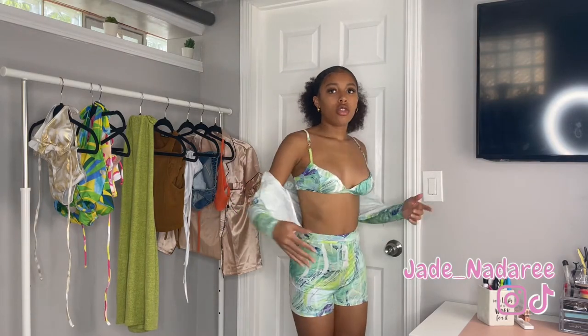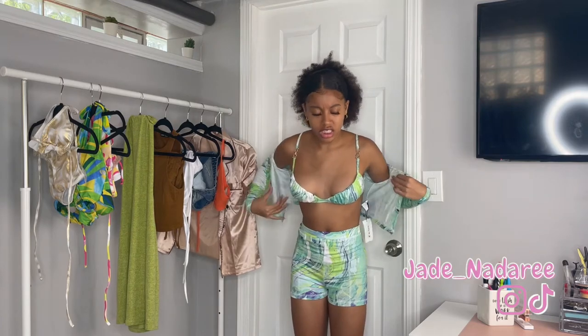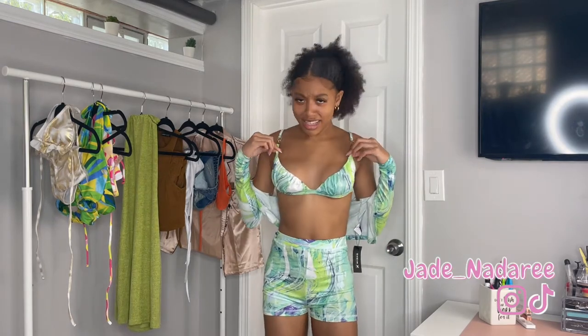You guys may like the whole three-piece set thing. It's cute, the whole matching, but I don't know, it's just too much of this print. I have to hold this up for now because it keeps on dropping. I don't understand why. I need to adjust the strap. I like everything separately, but I don't know if I like everything together.